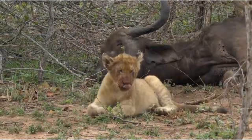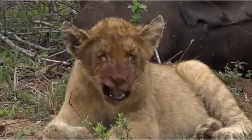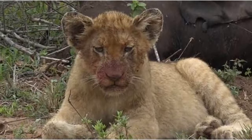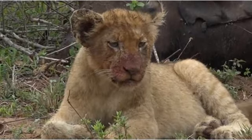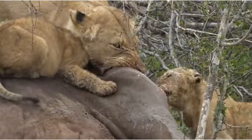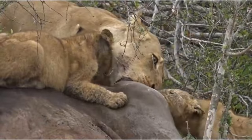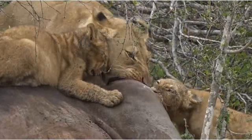Oh, look at that little one. Some remains of blood on it, just from feeding, and that will all get cleaned off. At some point, the lionesses and the other cubs will clean each other. The lionesses will clean the cubs, and they'll clean themselves very, very well. But isn't this amazing? Look at them feeding. Wow, this is great. Really is incredible.